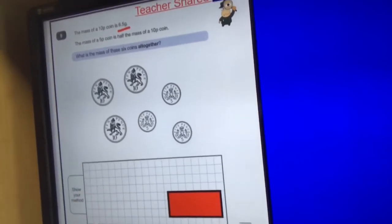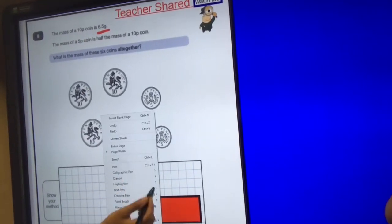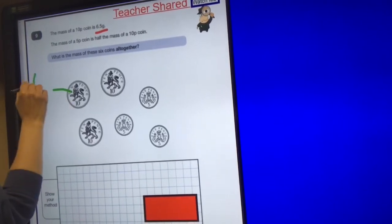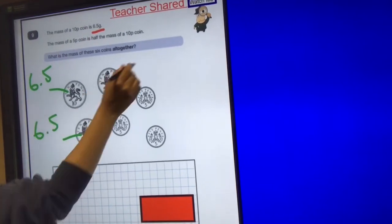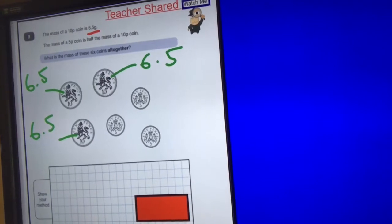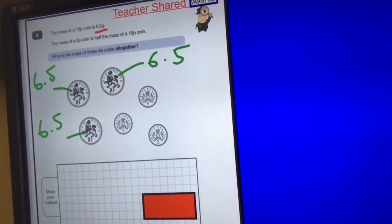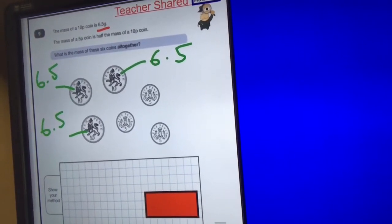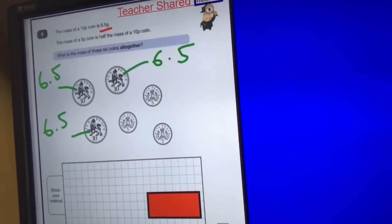So let's model it. First of all, the mass of a 10p coin is 6.5. Mass means the weight. So each one of these 10p coins is 6.5. Now, the mass of these 5p coins is half of 6.5. If you remember our skill 1, it was halving decimals, and this is exactly what you're doing. I'm going to use mental maths strategies because it's quicker, however if you need to divide by 2 and do the bus stop method, that's absolutely fine as well.